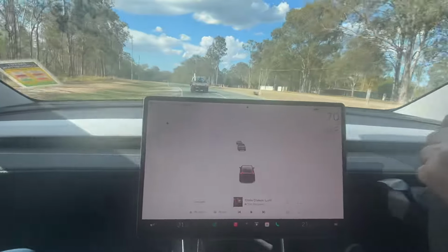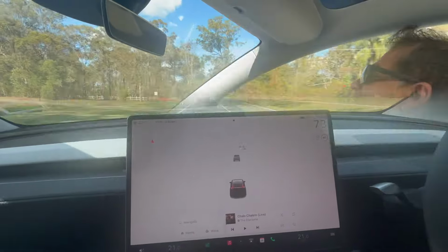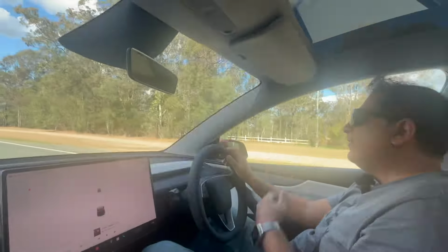Yep, you feel that whole power at the tip of your foot. You feel that effortless acceleration, which is the highlight of the EV and Tesla, of course. And it's a pretty silent cabin over here. The climate control is so good that you don't hear the air con continuously coming at you, or even from the rear. And of course, the heat is very well filtered.